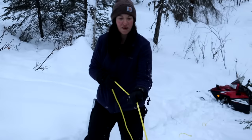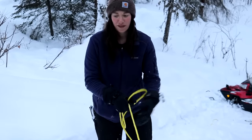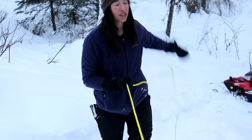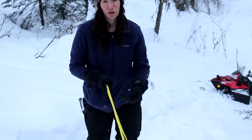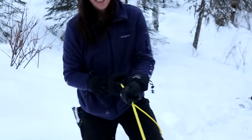Eric thought it'd be pretty clever to put this rope here. Actually, I think it was my idea, but Eric did it. Really excited about this because it's actually pretty difficult to come to and fro. It's very slippery, so we slide a lot. This is perfect.